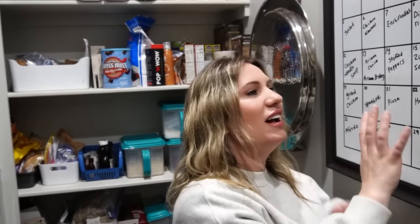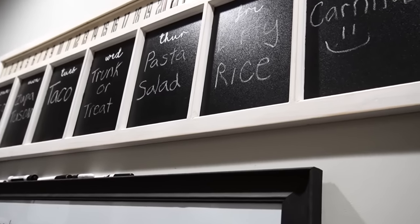I lost my little chalk marker thing to do the chalkboard, and I saw my white marker, so I do it down here. I haven't updated that in forever. Rest in peace, chalk. I just need to go get a new chalk thing, but I've been putting it off since October, as you can see. But anyways, let's get this started.